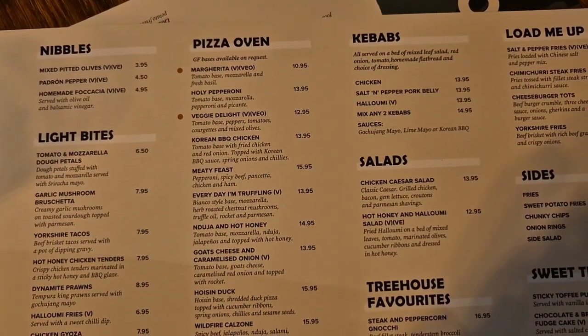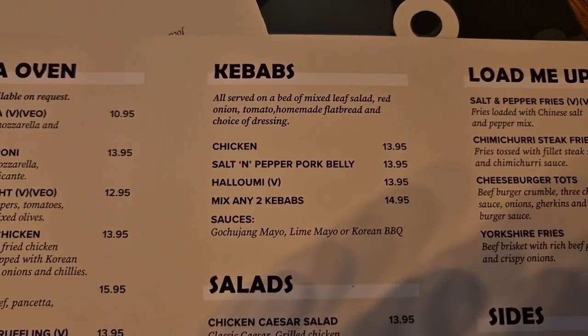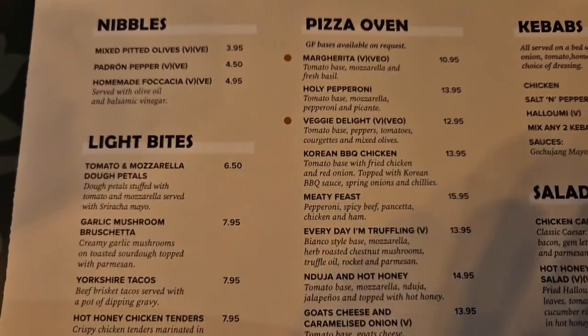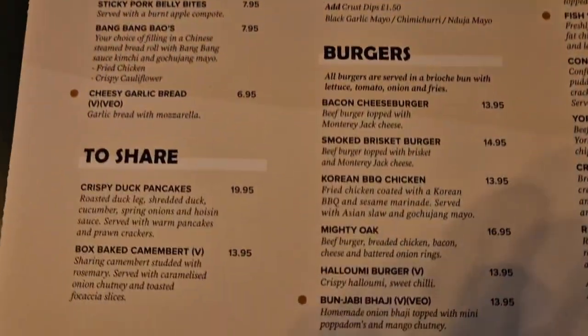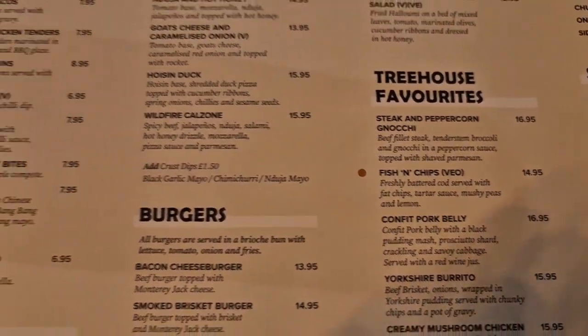So what I've got on offer on the menu and stuff in here. Kebabs sound right up my street. But we've got pizza oven, light bites, burgers, all sorts you could possibly want in here. Yeah, really good looking menu that.